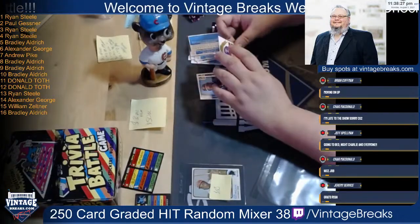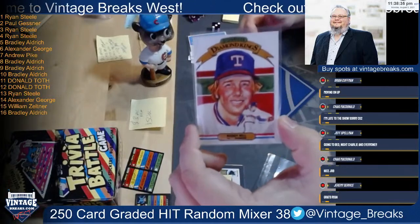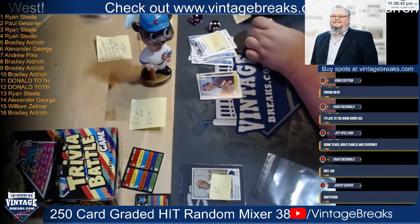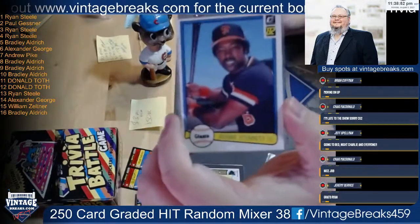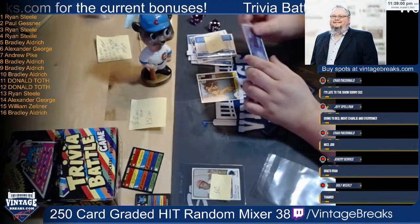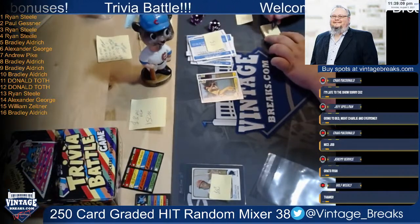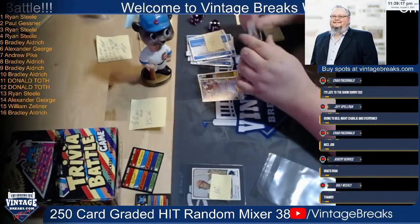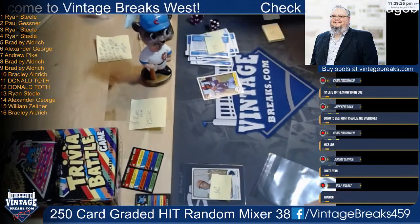And then Donald, you get the next 2 cards. Buddy Bell, spot 11. There you go. Focus, Buddy Bell. Okay, Rennie Steinitz, spot 12. Spot 13, Larry Bradford for Mr. Steele. There you are. You are very welcome, Ryan. Phil Garner, spot 14. Ed Romero, spot 15.